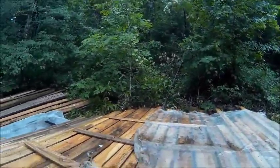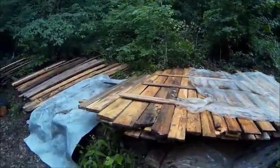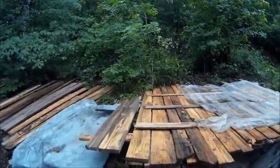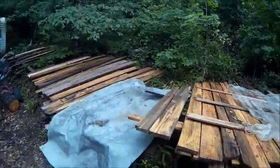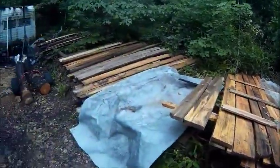Gotta hurry up and get a top cover built over it. Bunch of pine: 1x4s, 1x6s. Some more 2x stuff over there. Well, 2x and 1x.